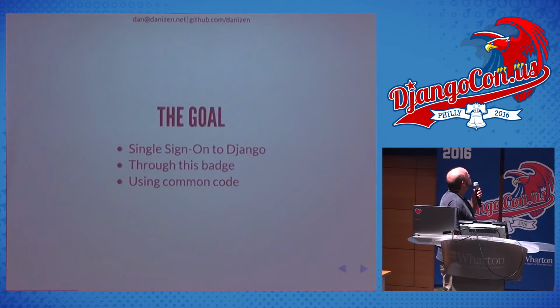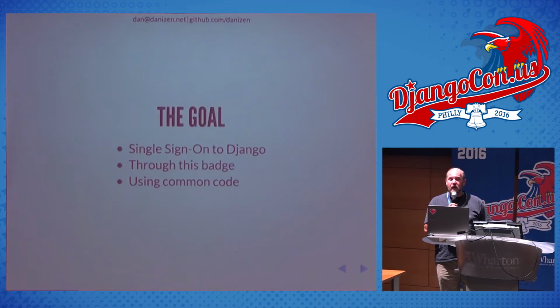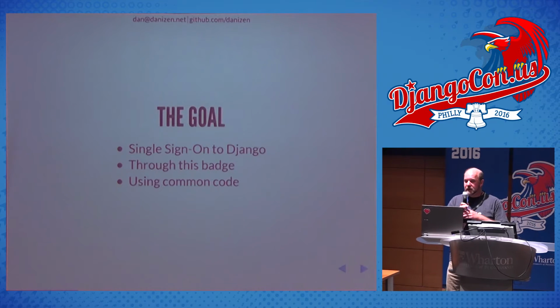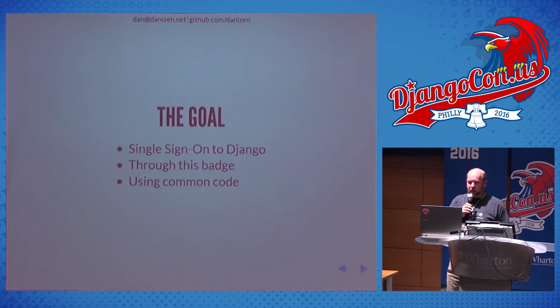So what's the problem? I want to tell you how we integrate Django with NIH Login, our corporate identity provider. Most of the auth tutorials we see online are about user registration on the web, but most of the apps we implement only allow logins for corporate users, even if their public side is available on the web. So we want to implement single sign-on with this badge, and we want to do it with common code that can be used by multiple internal apps.